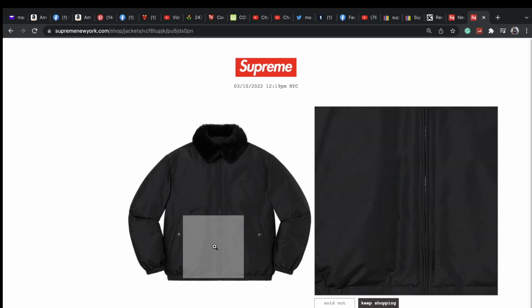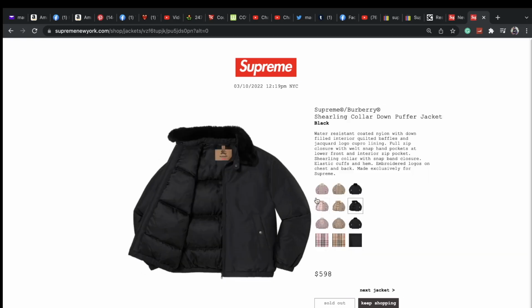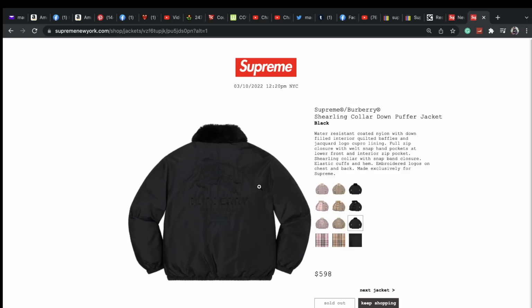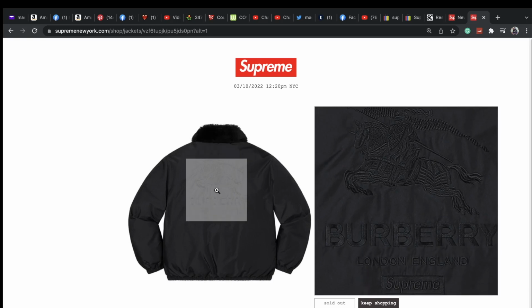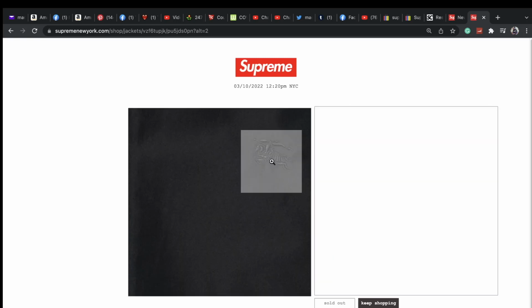About the black, it just seems like a plain jacket. I think the pink and then the beige color look much better. As you can see, it's kind of blending in, you can't really see until you walk close up to it.